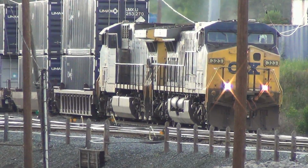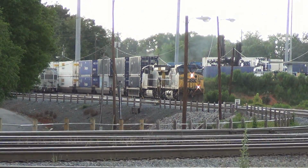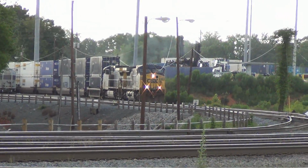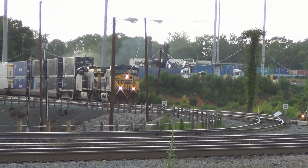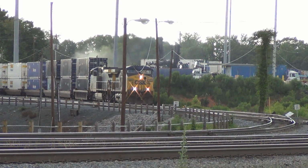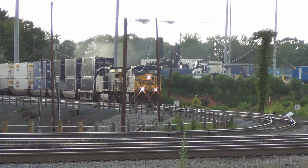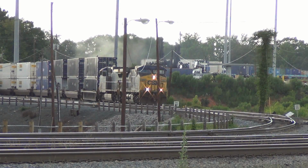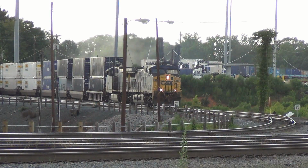I don't know what this guy's going to do. Let's just watch through the yard here. I know he's going to have to come out here on the main line, but he might be a complete train. He might not be. He might be going to pull out and then back into the yard on the right and pick something else up, but then again, he could be good to go.